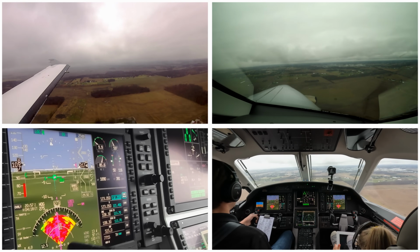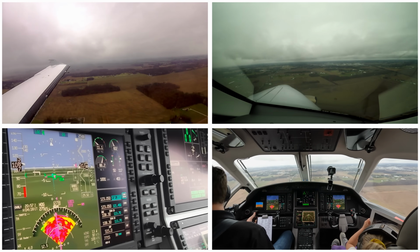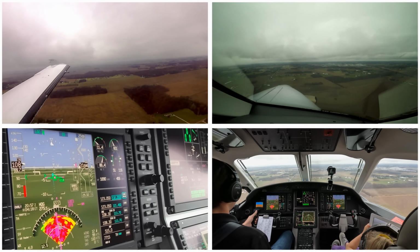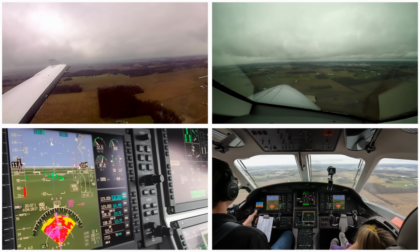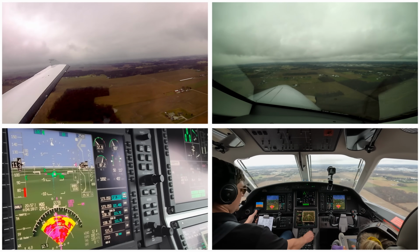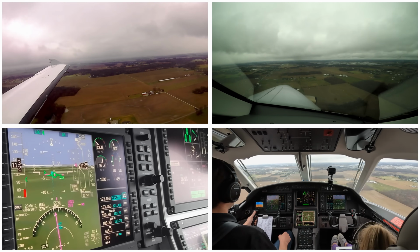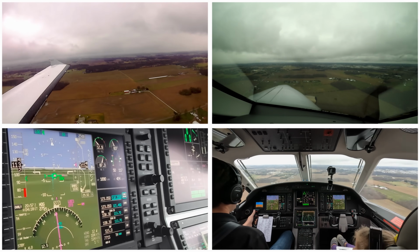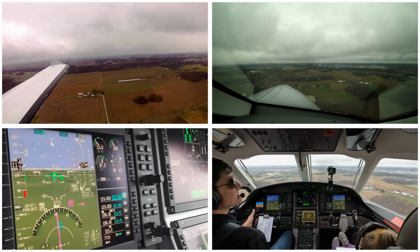Goshen traffic, Pilatus Center 2 November Golf, 2.5 mile final, 27 Goshen. Alright, we'll go ahead and turn this weather to standby. Got the inertial separator still open. Prop heat will leave on for pusher ice mode. Can't talk now, Emma.